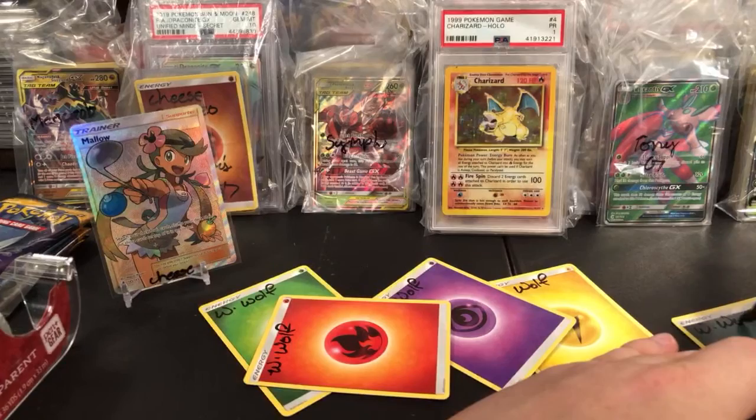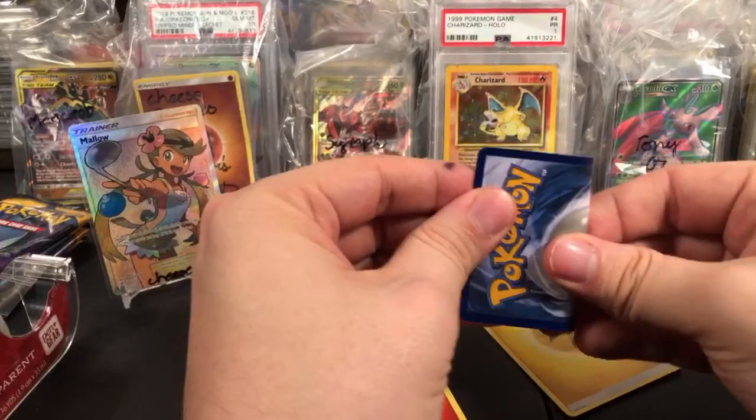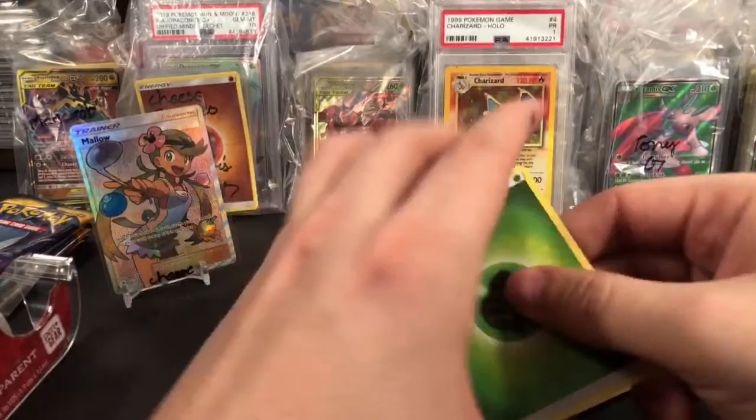Tonight, I think I'm going to try and make a video about opening mail for the cards I didn't open in the live stream. We're going to open up some mail. And then I think after that, I will work on a fresh video for my main channel.